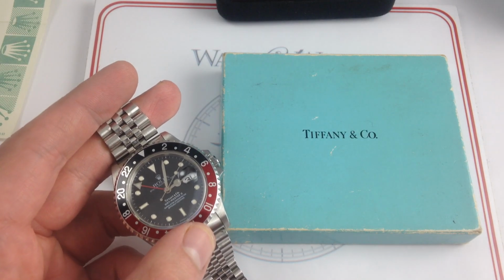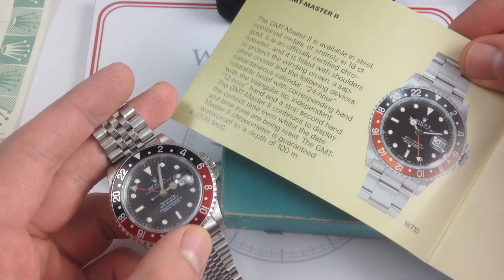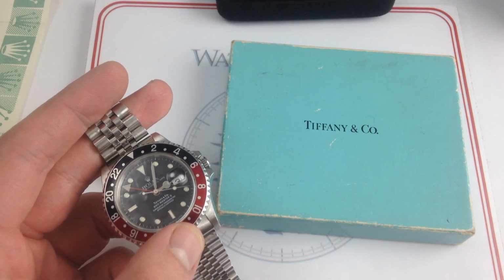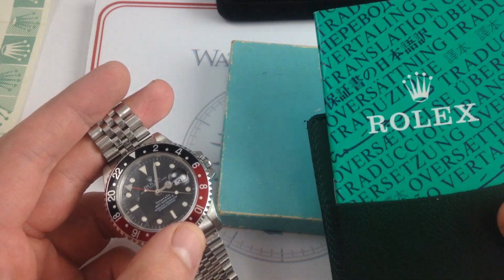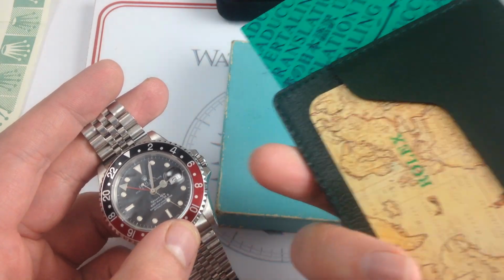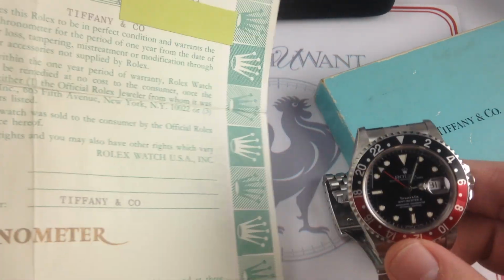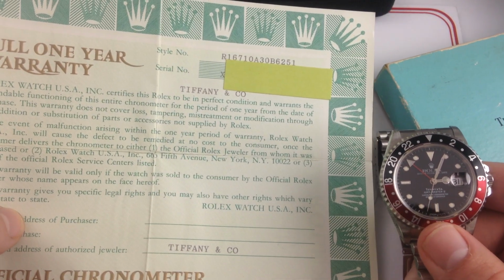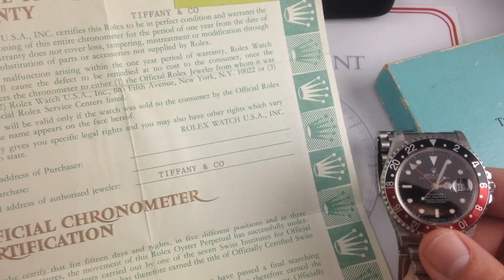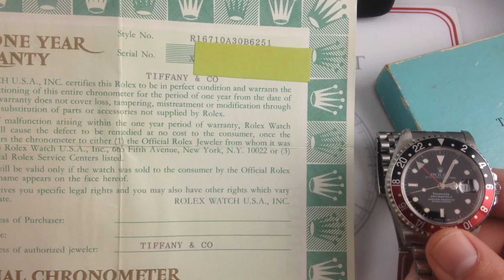You are getting the period correct original equipment Rolex GMT-Master instruction manual as shipped with this watch. Of course, you're also getting the original documentation wallet with the Oyster guarantee booklet and the original Rolex calendar card from the period. And yes, just to confirm that all of the documentation associated with this watch conforms, you're getting the original chronometer certificate with serial number and Tiffany listed as the original retailer by the original Rolex shipment clerk.